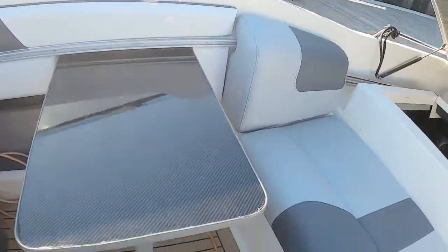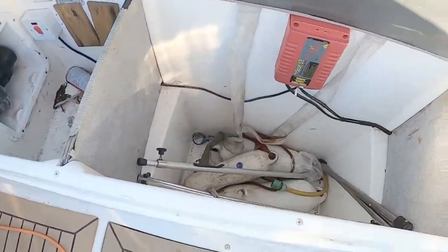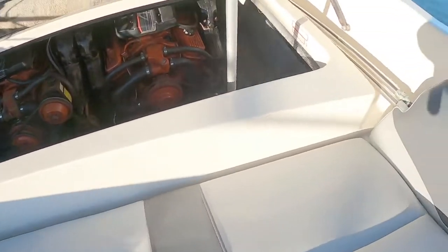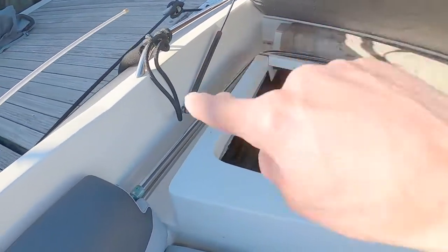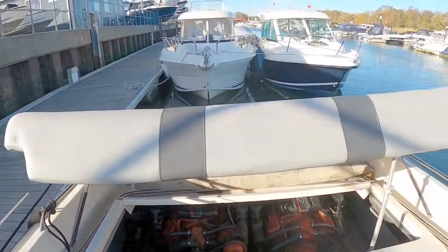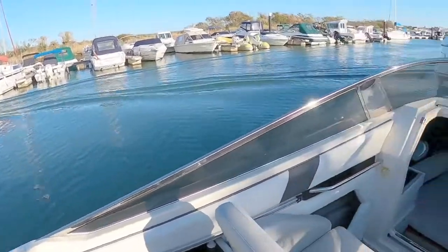A little bit of extra storage under this seat here. Down in there, the fenders and bits and pieces. Then you've got your engine batteries. Oh, and before I forget, there's that frame. That frame runs across the back of the engine cover. You lift this up, pull the frame out, and then it gives you, as I mentioned, that canvas cover. There's a boat going by.